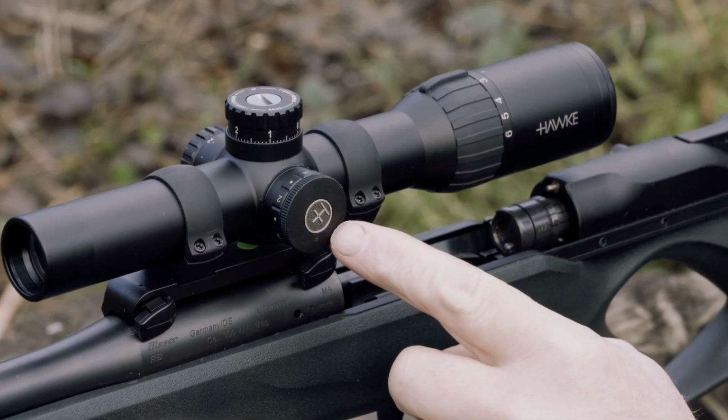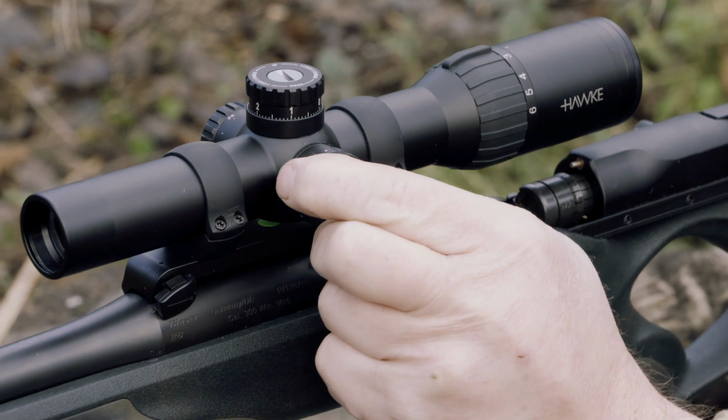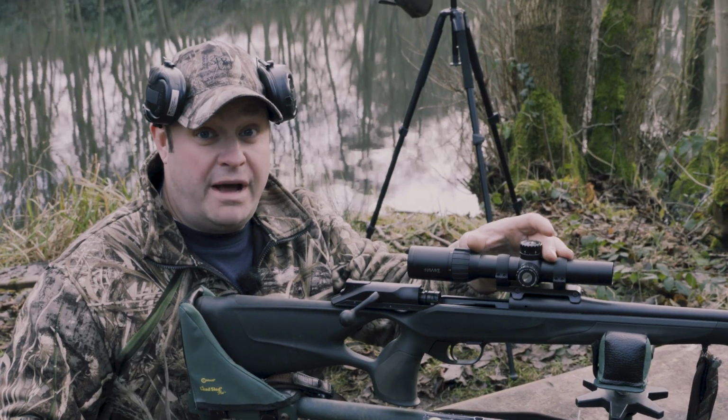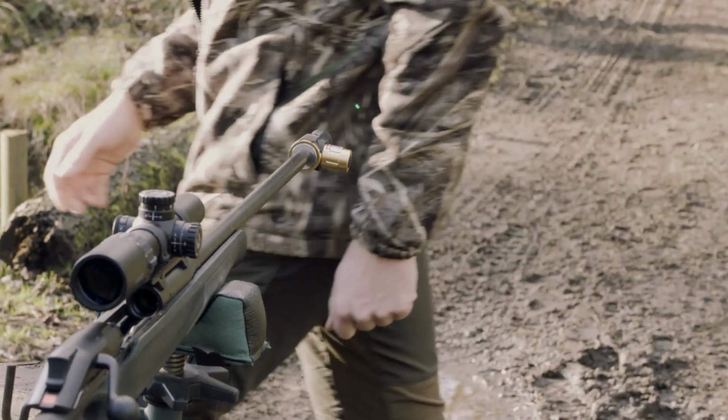In here, we've got an illuminated reticle, with six settings, which gives you all the levels of brightness that you're ever going to need. And she's in a real compact package. She's 265mm and only weighs 560 grams.